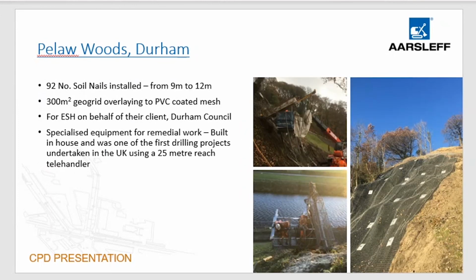Slide 19. Little job in Durham. This is actually a soil nailing job, but on the images on the right-hand side, you get an idea of the restrictions and the difficulties of installation on just a steep slope. So what we've got on the top left-hand side is guys working from a man-riding basket with a long reach drill system to introduce the nails.